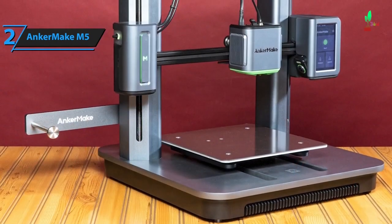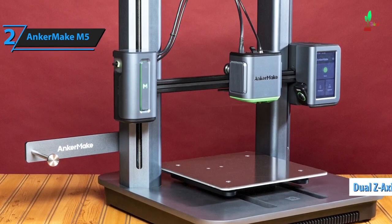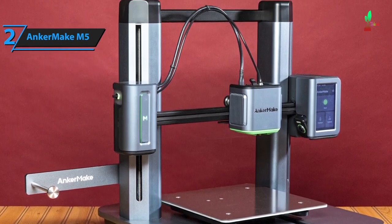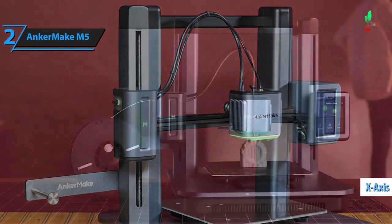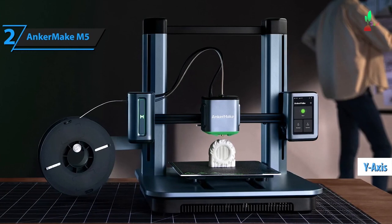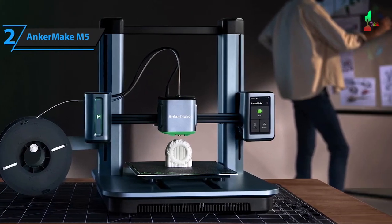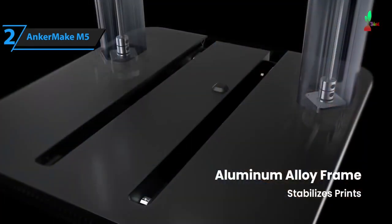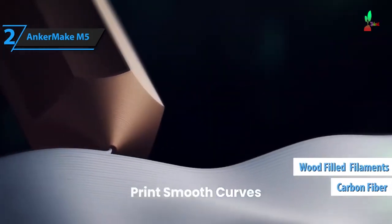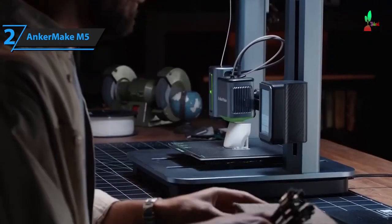This setup shifts vertically using dual Z-axis screws positioned on either side of the tower, facilitating smooth upward and downward movements. The printer's head also traverses left to right along the X-axis, while the print bed moves along the Y-axis. Remarkably versatile, the M5's heat bed design accommodates an array of filament types, from widely used options like PLA, PETG, TPU, ABS, to more specialized ones like carbon fiber and wood-filled filaments. The M5 can handle a broad spectrum of materials requiring high hot end temperature.